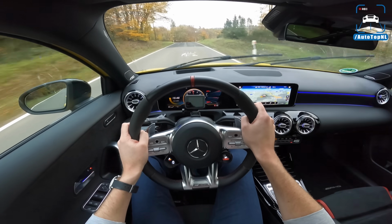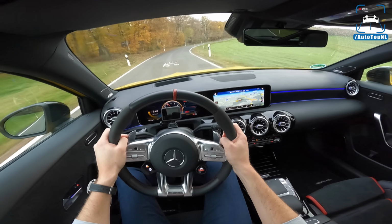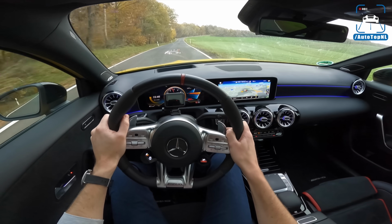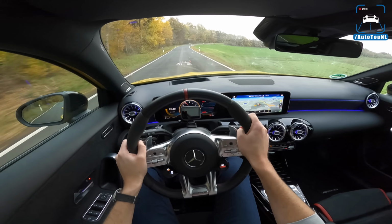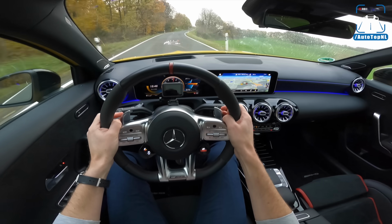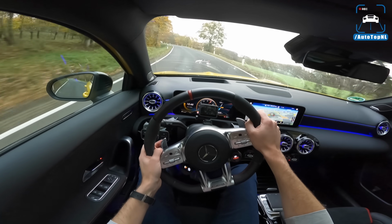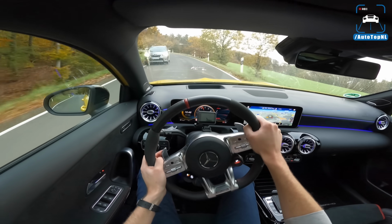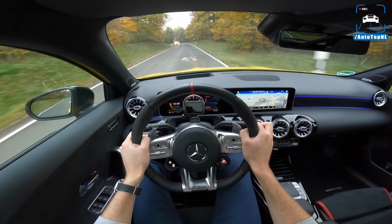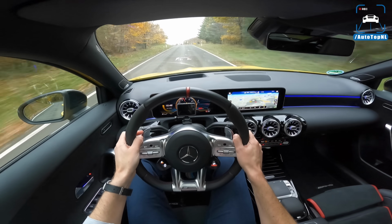So I think the guys at Poseidon were one of the first to actually tune a new A45S. And I hope we can drive their 525 horsepower version too, because this is so impressive on this road. I would love to drive the other one as well. But for now, let's see what it's like at the Autobahn, because it is quite stiff, so I'm curious to see how it copes with some bumps at high speeds. So let's go.